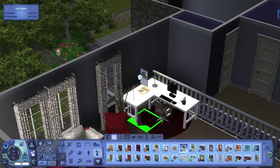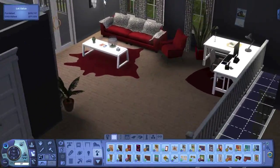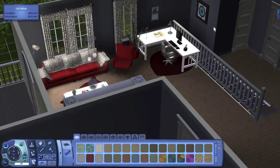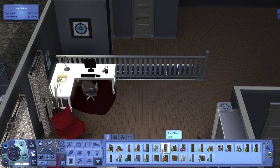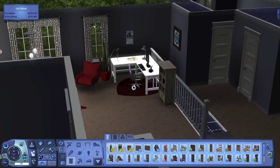Anyway, as you can see, I just put in a nice heart-shaped rug, and now I'm just putting in some paintings up there, because with this, I'm trying to put in more interesting things. I have that weird fur, I don't know what exactly that rug from Supernatural is, but I have that in there, and then I have the heart-shaped rug.